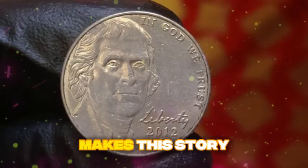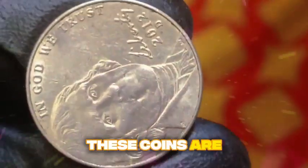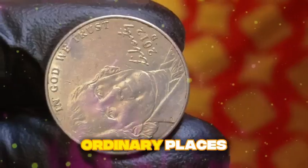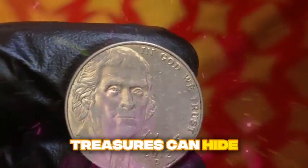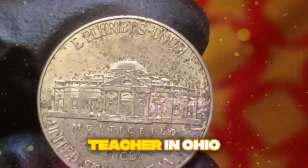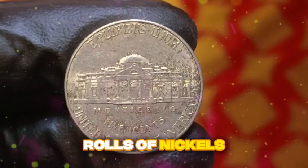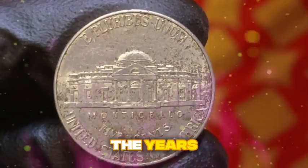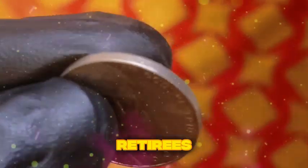But here's what makes this story truly exciting for everyday collectors. These coins are still being discovered in the most ordinary places, proving that extraordinary treasures can hide in plain sight. In 2019, a retired school teacher in Ohio found a perfect example while sorting through rolls of nickels she collected over the years, a discovery that instantly made her one of the wealthiest retirees in her state.